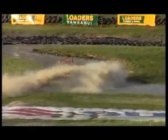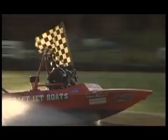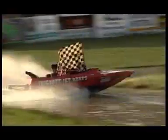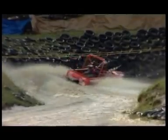7/8 of the way through the course now. Down through this left-right kick into the finish line, 62.70 ticking away. Is it going to be better? It is a 62 dead. He does it. 62.00, and Dave Stone and Steve Greaves take the first title of the new season of the Parker NZ Championship in the Jet Pro Lights.